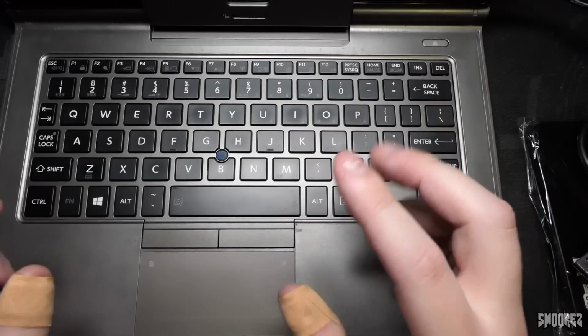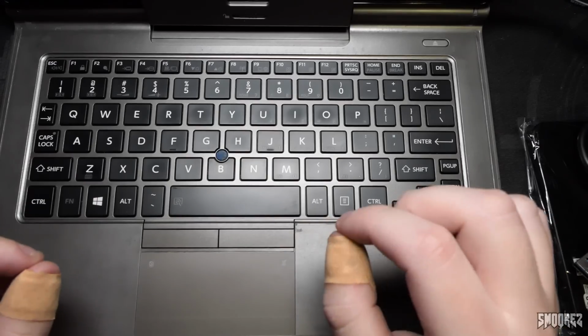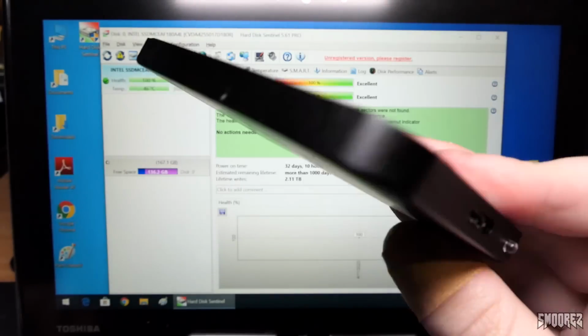Now, I've got the laptop set up. I'm just downloading Hard Disk Sentinel and H2testw. They're the two programs I'm going to use to test the hard drive, if it's a hard drive, and then we'll tear it apart. So we'll use the bundled cable, and the case is now out of its plastic wrap.